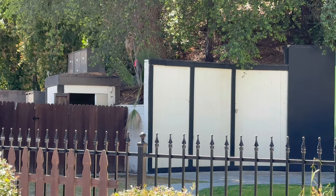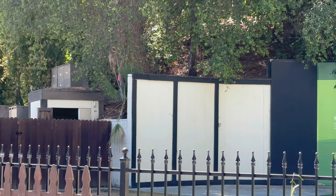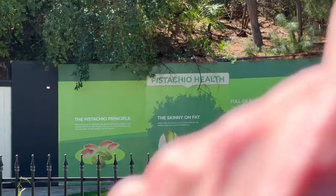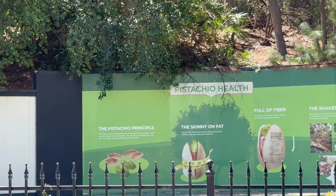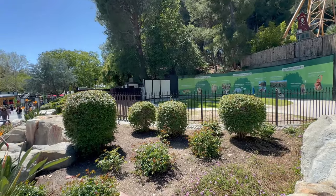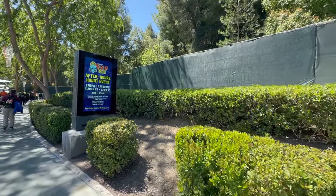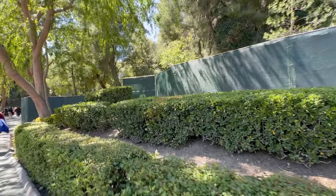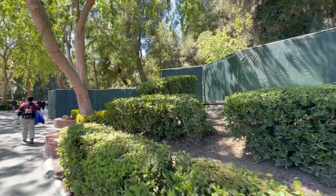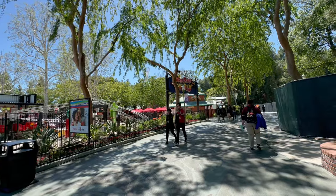So over by Pistachio Park, where Sierra Sidewinder used to be, you know, they got the tag right there. And there's some other markers back there that I can't see right now that I saw last time. But whatever they're working on, seems like a pretty big footprint. And then they got the whatever you call it, a construction wall, all the way down the side that goes along Looney Tunes world or Bugs Bunny world.